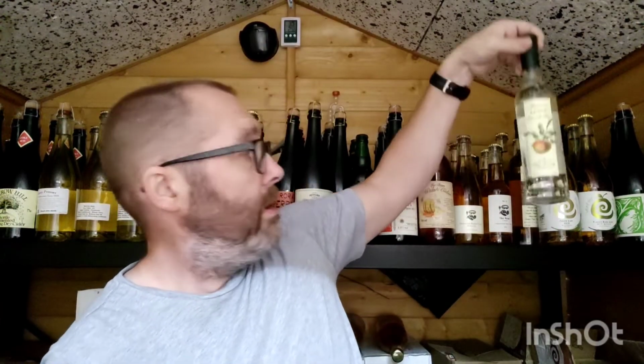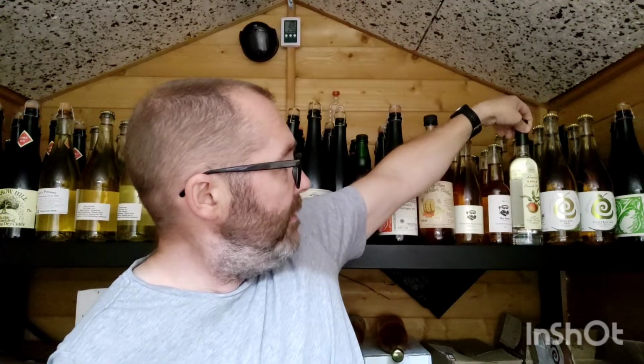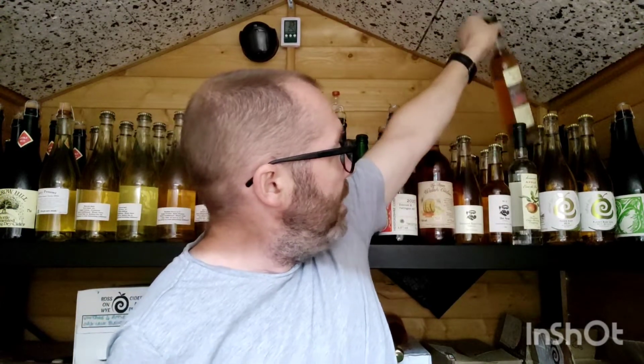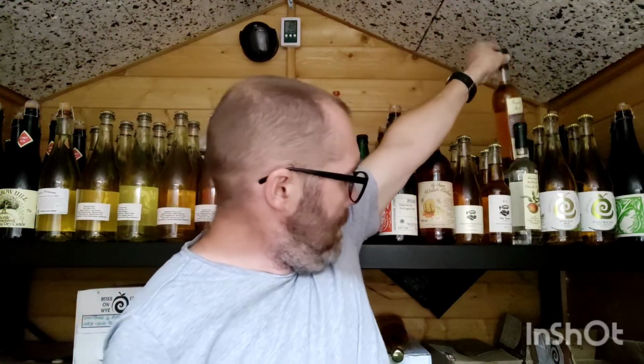But what's interesting is the shape of the bottle. One of the things that's happened with Brexit and so forth is people can't get the bottles they want. This is the correct shape for these guys, but they couldn't find the right shape bottles, because normally they have them in bottles like that.